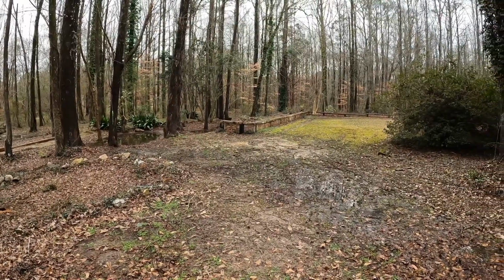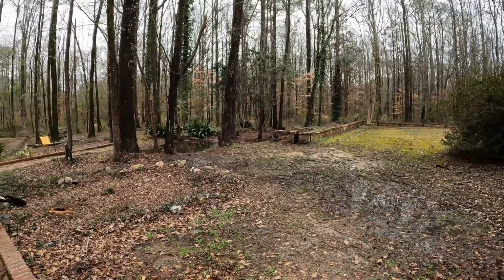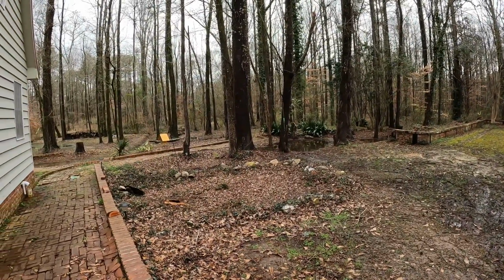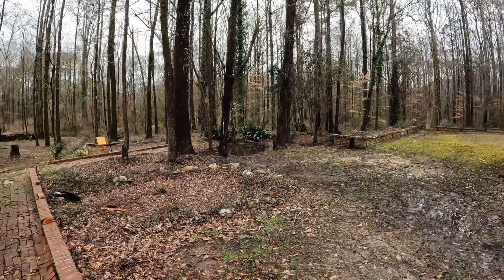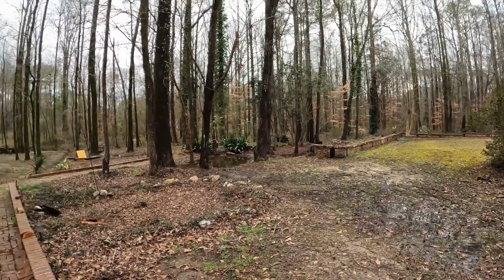But this is it so far. I mean, it's taken a good year to get this at least to this point. So the view looks wonderful out the bedroom window.